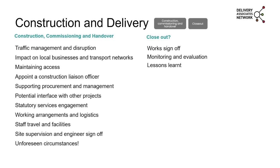So maybe being really specific and making sure you've thought through all of those sorts of issues to minimise the impact on the local residents and businesses, and the people who drive and walk through these areas, is really important. It is also important you think about site supervision and how you ensure that they build as the design states, so getting that engineer but also that design sign off, and just considering unforeseen circumstances, which you tend to get with most things as soon as you put a spade in the ground, but trying to plan for those as best you can.